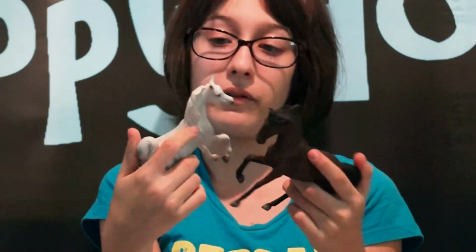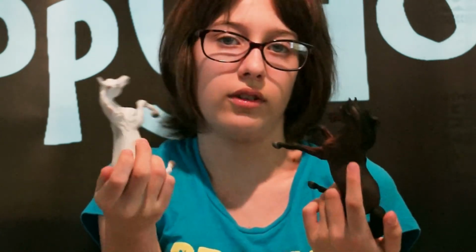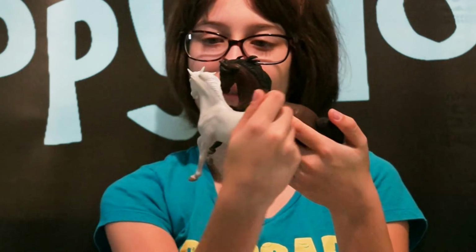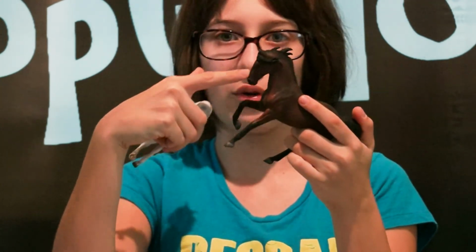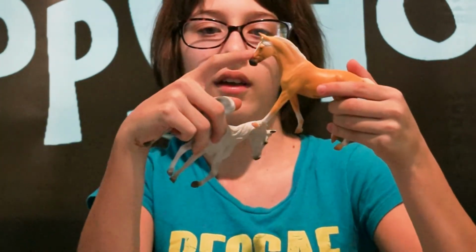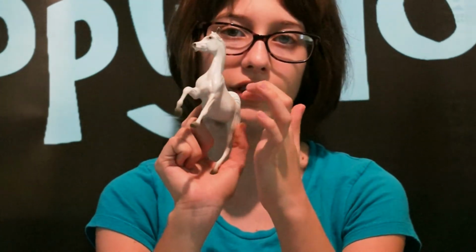And him compared to an Arabian, you can tell that Arabians' faces are long. They're long and a crazy shape, but you can tell that it's a different horse, you know? Andalusians do have this more downward nose, and they did it on this guy. And Arabians obviously have dished noses, so it's perfect. And Missouri Foxtrotters have a slightly dished nose. So they really did these very well, and that's an A+. I just wish they did more hair detail on them. That's the only thing I would say, really.